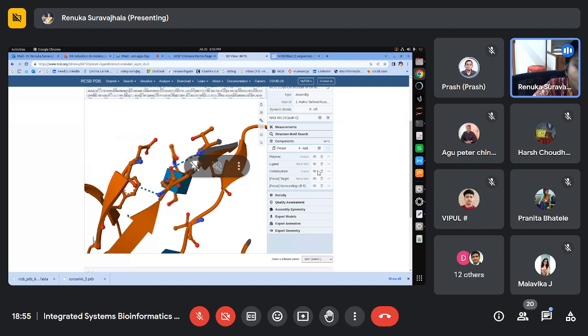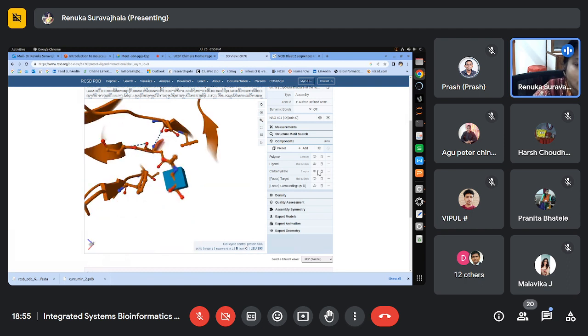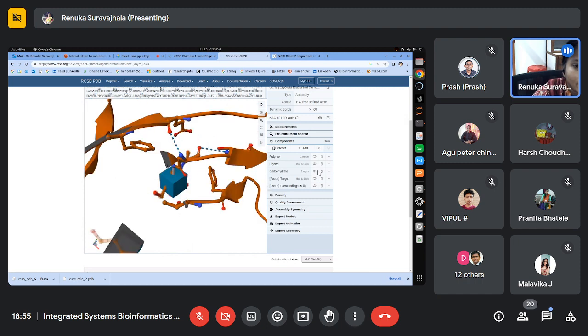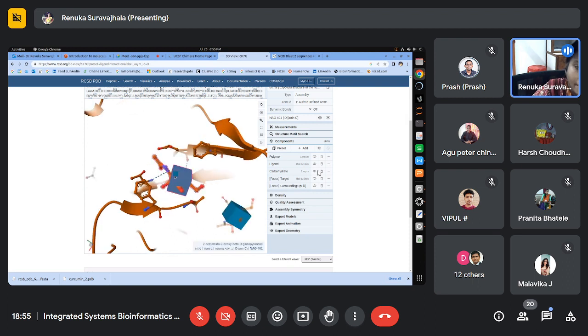Then you will be able to see that 185 it shows, so it is interacting there. Okay, so what is this? In this way you can look in and check what this molecule is. It is glucose, glycine, 184. So in that way it will be good to know where the interactions are, and you can remove them in the MGL tool which we are going to use.